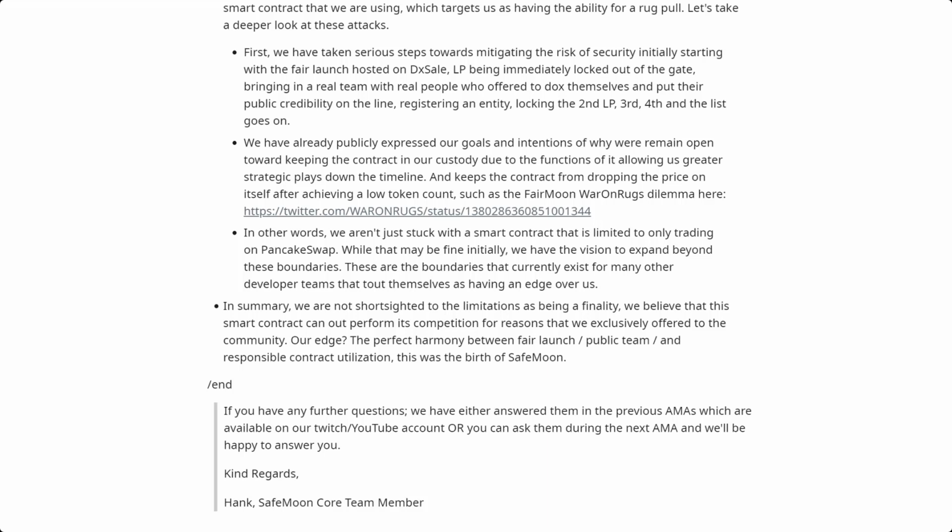We believe that this smart contract can outperform its competition for reasons that we have exclusively offered to the community. And what's our edge? The perfect harmony between fair launch, public team, and responsible contract utilization. This was the birth of SafeMoon.